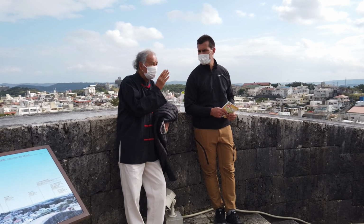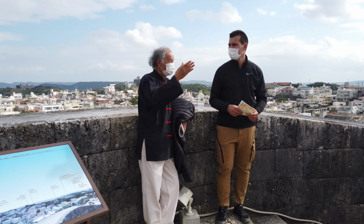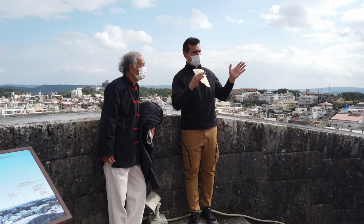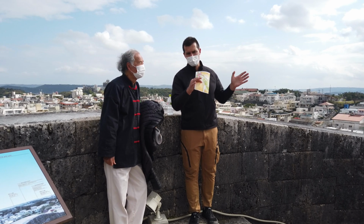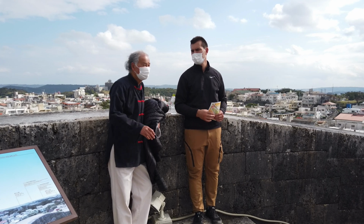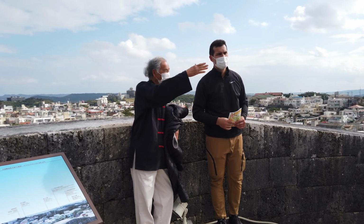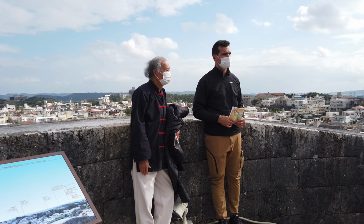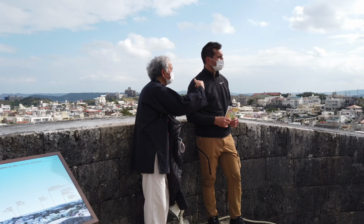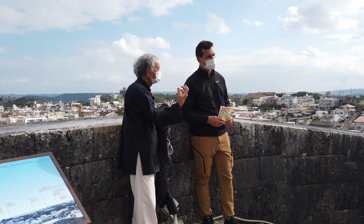The direction of China is very important. So we can see now that the whole construction of Shuri Castle was pointing at China. Japan is up to the north. Then the King's stay room is south, because the south is very nice, nice and warm.